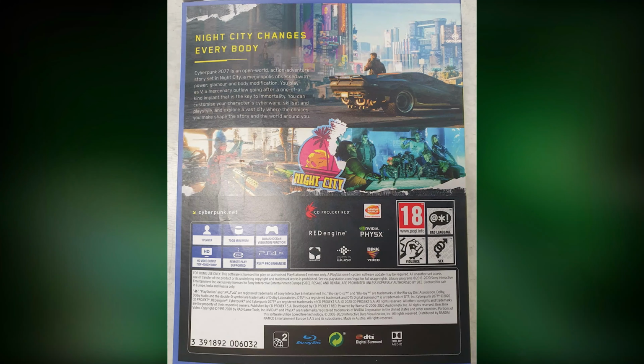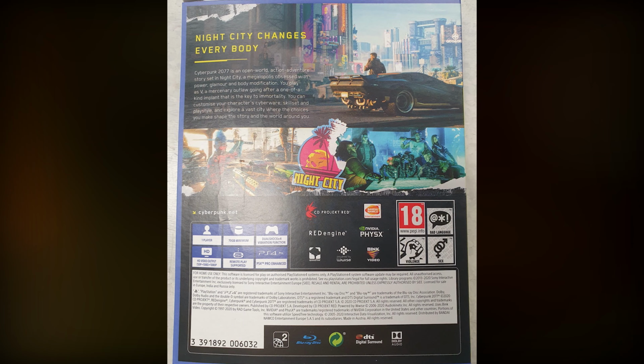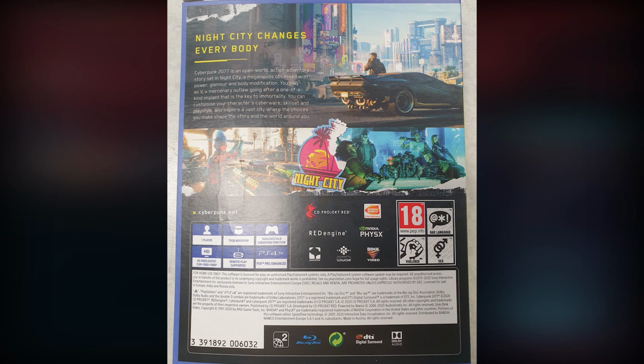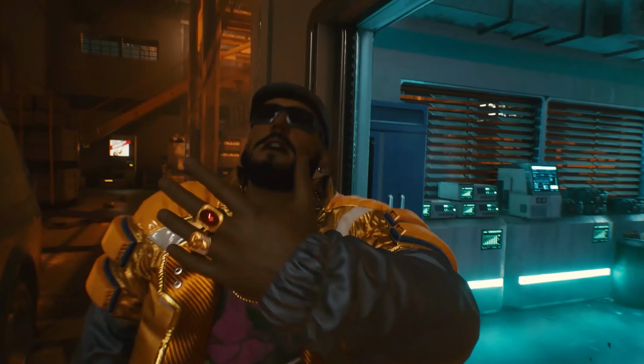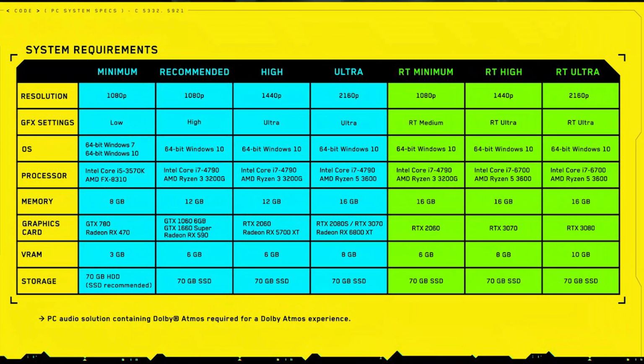Taking a look at the leaked image of the game's back cover now, we can see players will have to download a minimum of 70 gigs on their consoles and PC. On the topic of PC, CD Projekt Red has also released information on the system requirements for PC, and so let's take a look at that chart. Now if we take a look at the system requirements for the PC at 1440p, we're looking at an Intel Core i7 or AMD Ryzen 3 3200G with 12 gigs of memory, and RTX 2060 or Radeon RX 5700 XT with 6 gigs of VRAM.